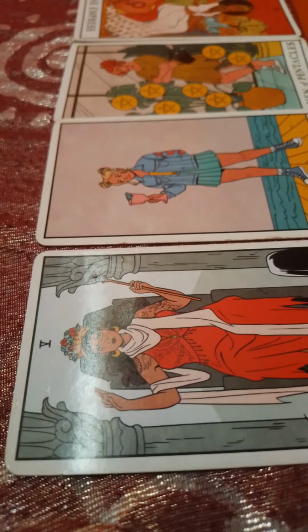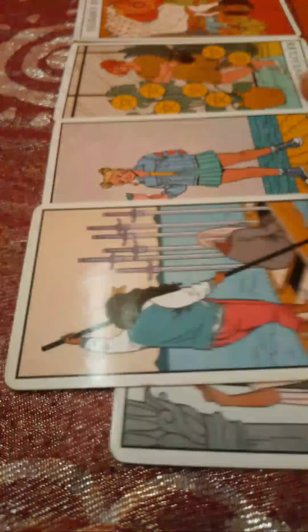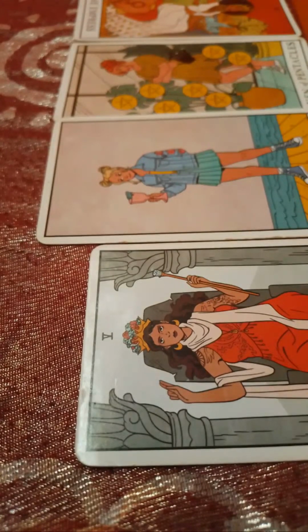So how does this person look? We've got the Six of Swords. I feel like this person's got a healing look to them. I know that sounds a bit weird, but there's something. I feel like this person does have good manners. I'm also picking up this person may have Mercury in Libra.